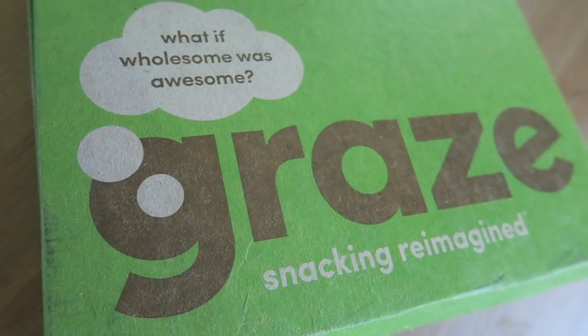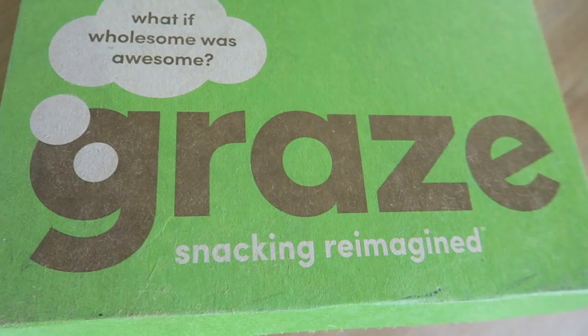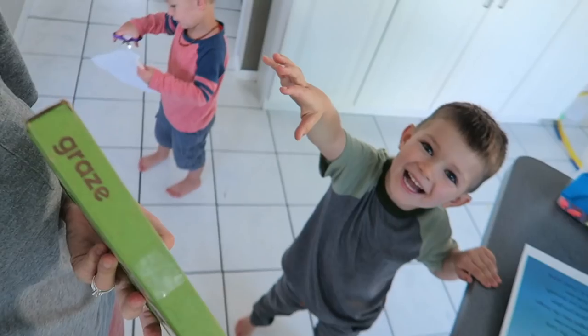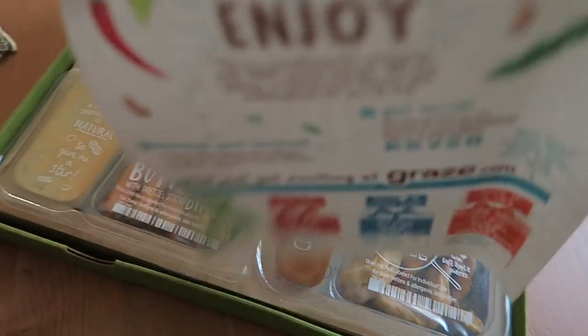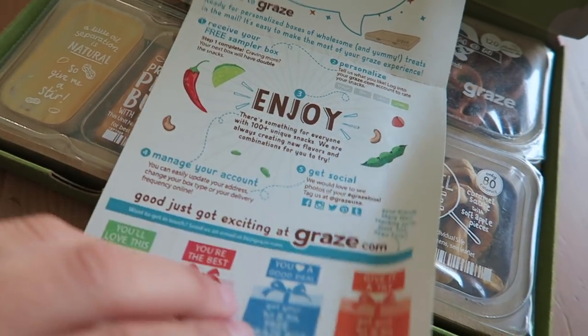All right, so they sent me their sampler box and it comes with four different snacks. Mommy, you can have a snack. I know. They're like, snack? You said snack? I swear I could call their name like 25 times and nobody would respond, but if I said snack, or if I opened up a snack and they heard the wrapper, they'd hear me from like a mile away. All right, so opening this up, this has some information on it.